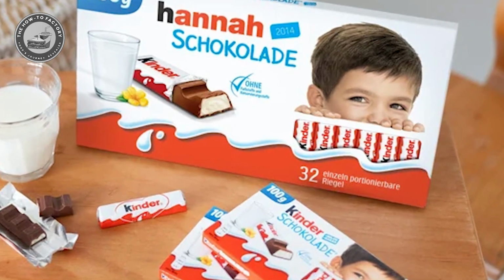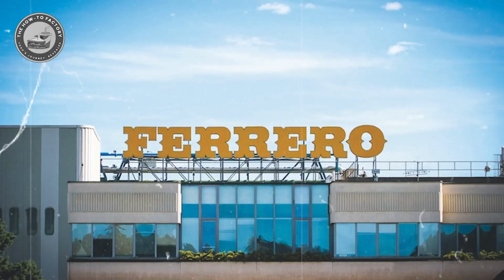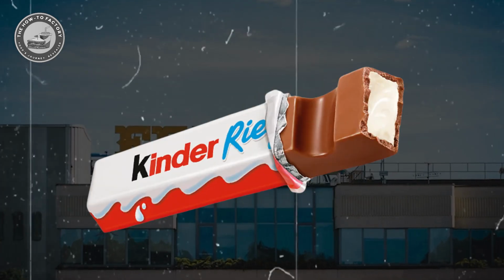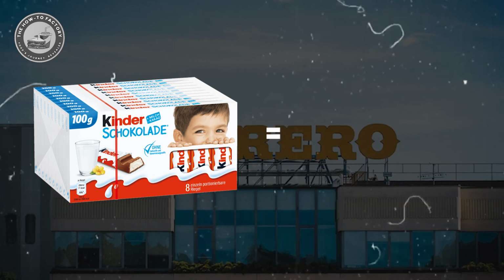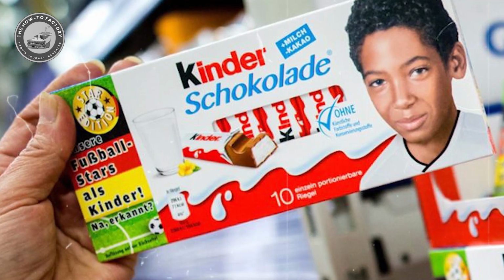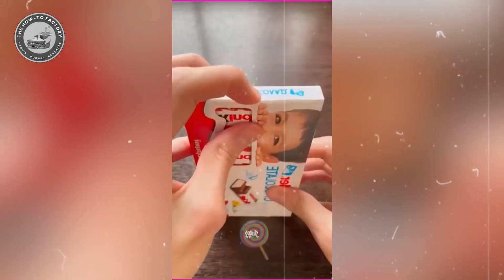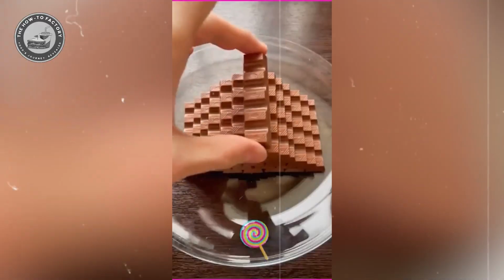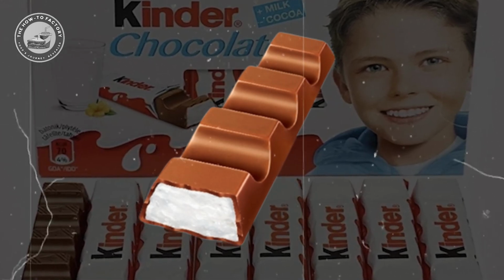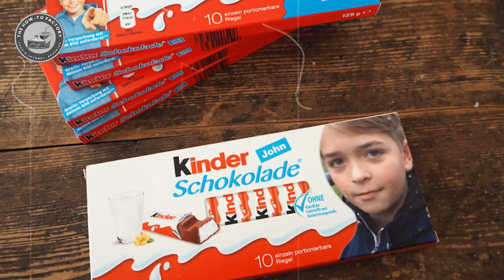world's most beloved chocolates. The story of Kinder Schokolade begins in Italy in 1968 when Ferrero, the company behind Nutella and Ferrero Rocher, introduced this milk chocolate bar specifically for children. The name Kinder means children in German, reflecting the brand's focus on creating a treat that balances indulgence with high-quality ingredients. Unlike traditional chocolate bars, Kinder Schokolade is known for its smooth milk filling encased in a thin layer of fine milk chocolate, giving it a unique and creamy texture. Over the years, it has expanded into a global favorite with variations found in different countries.